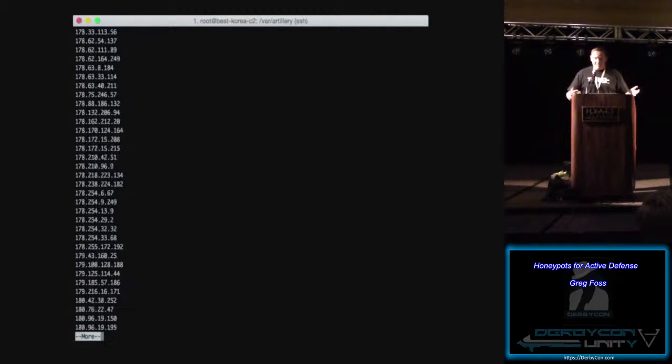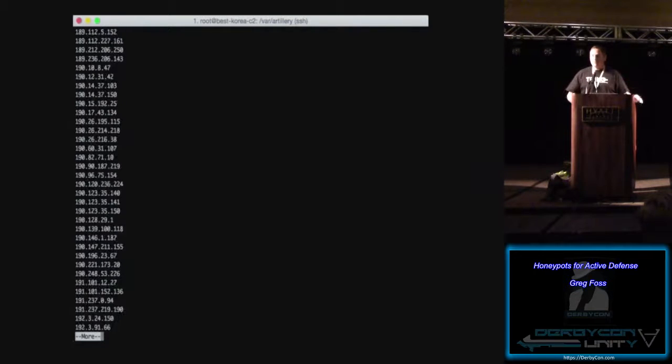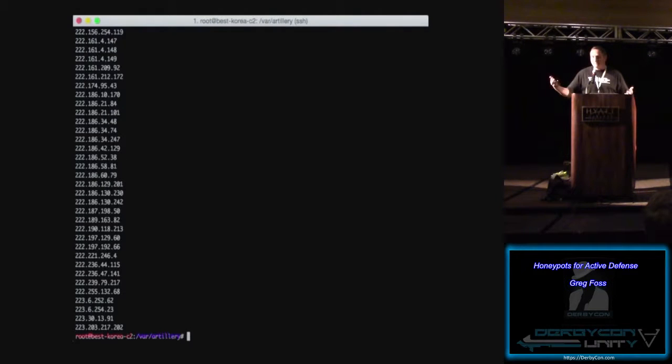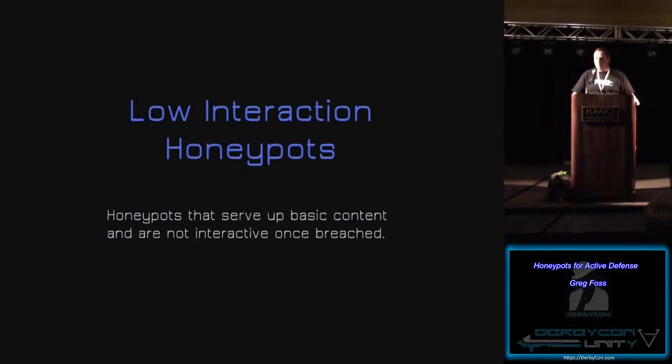So I just like people to see that, because it helps get the point across of, don't put RDP open to the internet, or don't put SSH open to the internet without SSH keys and stuff like that, because you're getting hit all the time. So that's reinforcing that point.